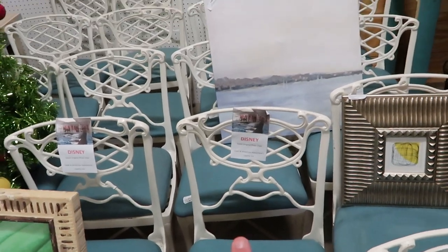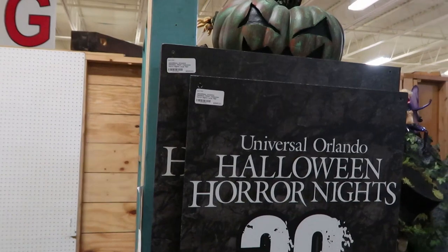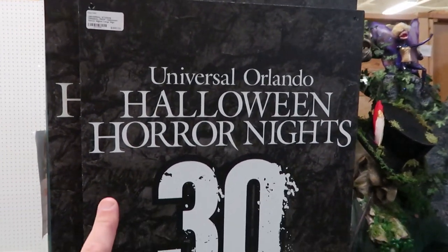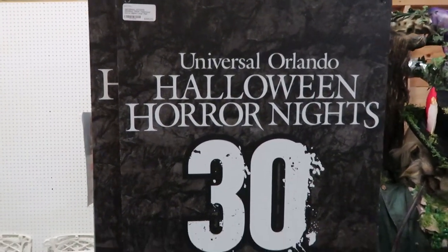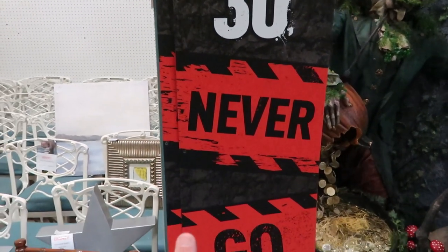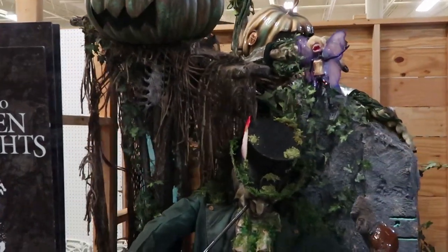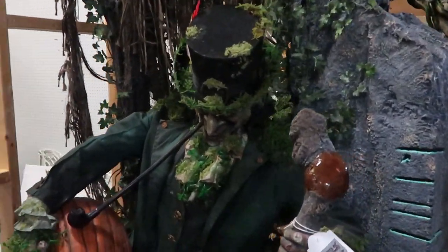These are $37.99 a piece. But right over here, look at, they have signs from Universal Studios Halloween Horror Nights 30 years, 30 fears. This is literally this past year's Halloween Horror Nights, and these are $395.